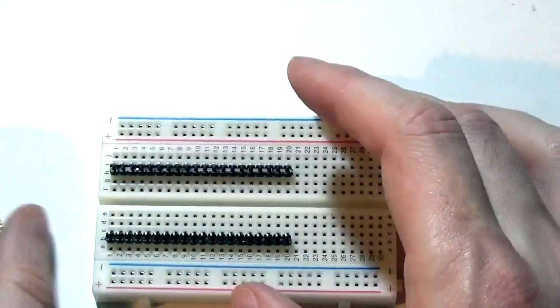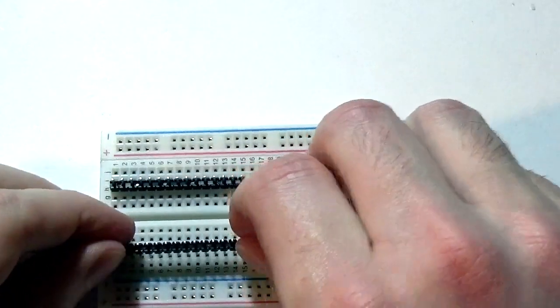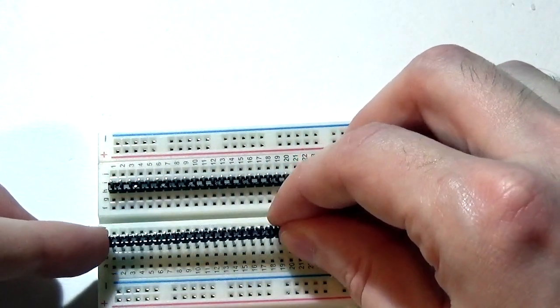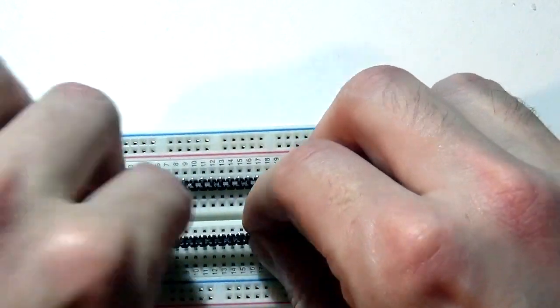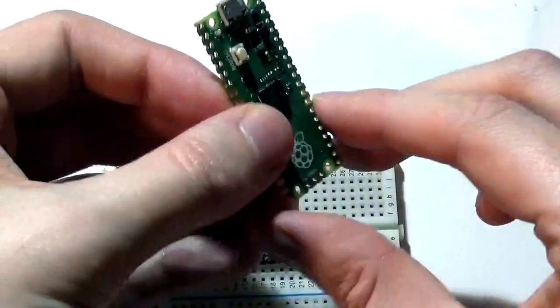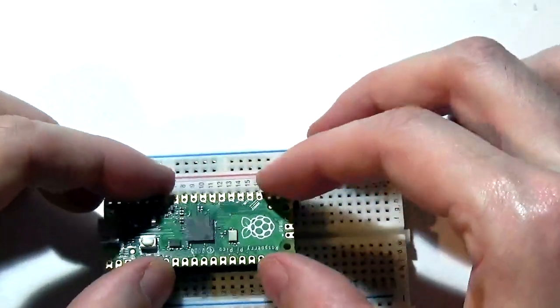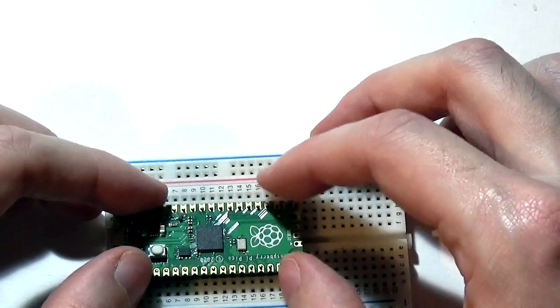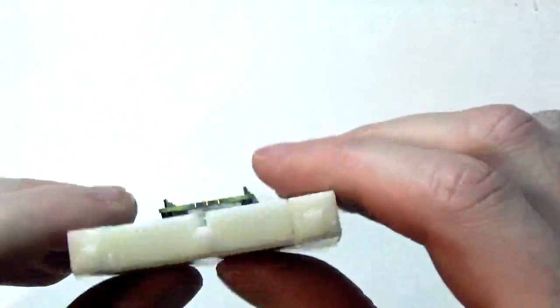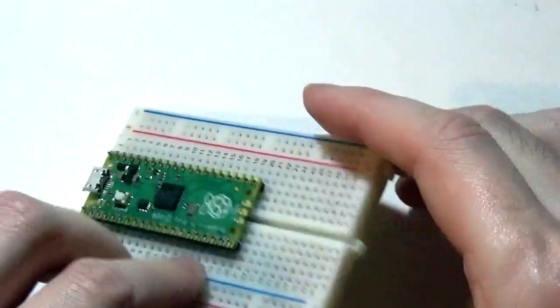However, I actually do want to solder, so what I'm going to do is I'm going to take one set of pins up, and just move it one up nearer to each other. Now hopefully we can now loop these through the holes. There we go, and that will also stay nice and square and straight.